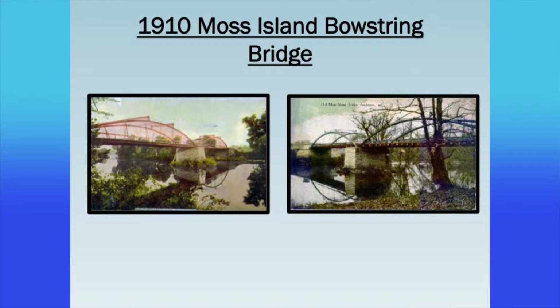Now, remember I showed you the difference in the height? Well, that's the 1869 version. Well, in 1910, they had to lengthen the bridge. And this is the 1910 version. And notice, again, you have the shorter span, but they're about the same height. So it's two different bridges. And that's the 1910 bridge.